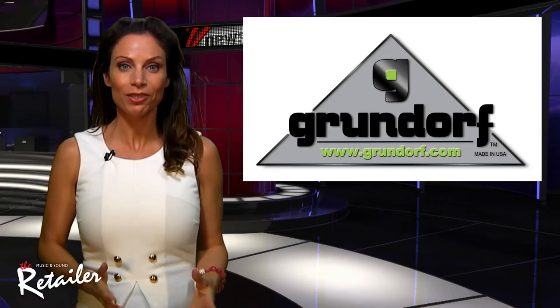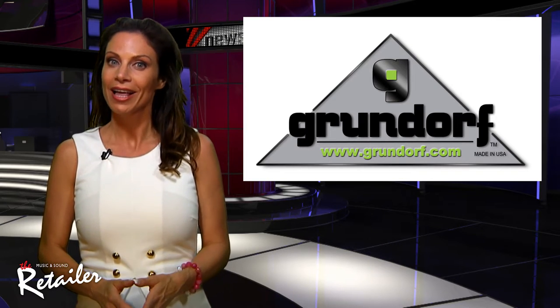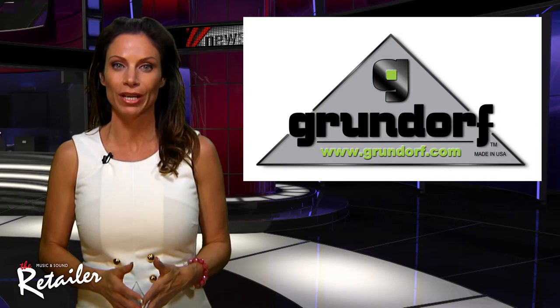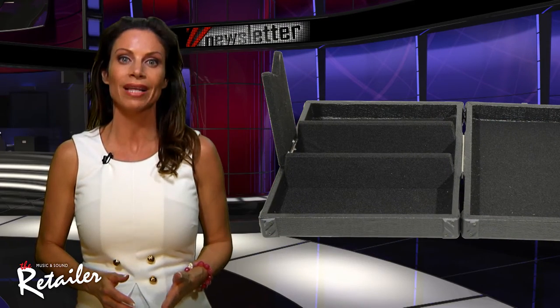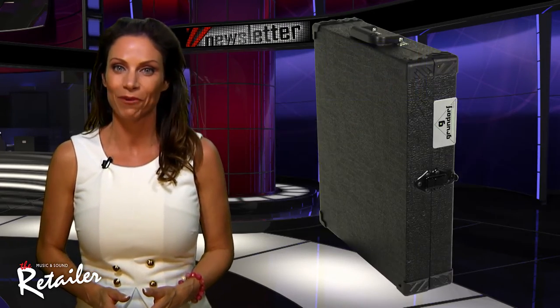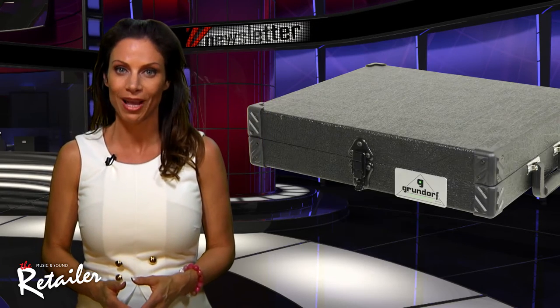Want to check out the ultimate toolbox guitar workspace for both electric and acoustic guitars? Then you've got to see Grundorf Corporation's GMT-004 guitar maintenance table. This work table features separate compartments to keep tools, strings, and supplies handy. It folds in half to make it convenient for travel while keeping your supplies secure.